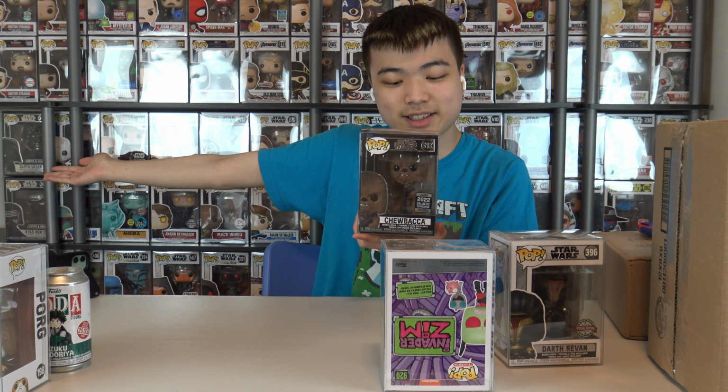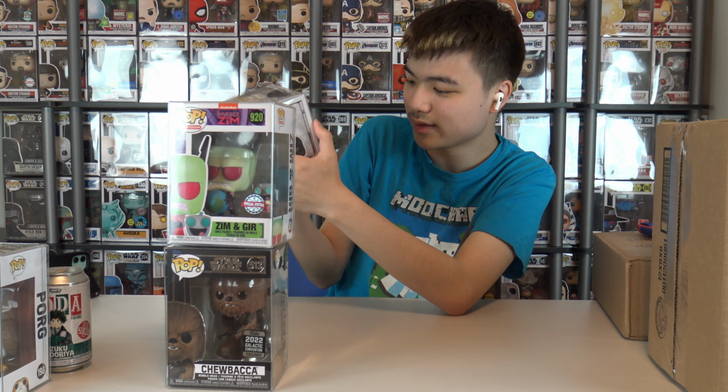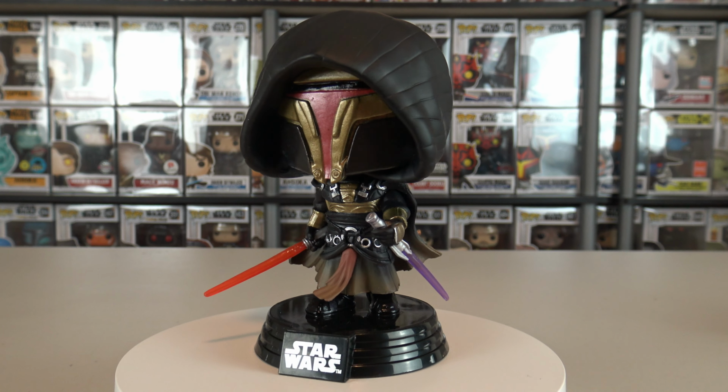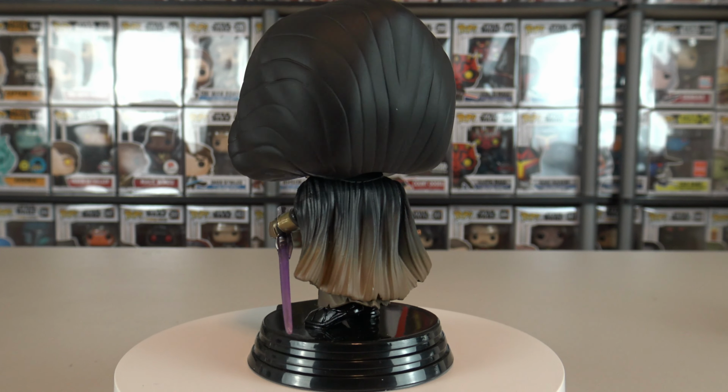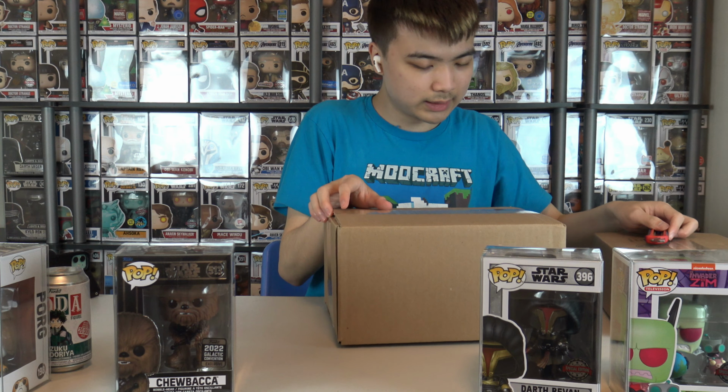There's my other Chewbacca sitting right there on my right. And here's another one that came out of this box. You know what would be better though? If this was Vader, because that's the one celebration pop I'm missing. The other one is another one. Oh my god, I got this already from Chalice. So this is my second copy. This is Darth Revan. I've eyed this pop for some time, but I just had way too many other pops I needed to get, and this just kept getting pushed further and further back and less prioritized. Until now. Perfect.